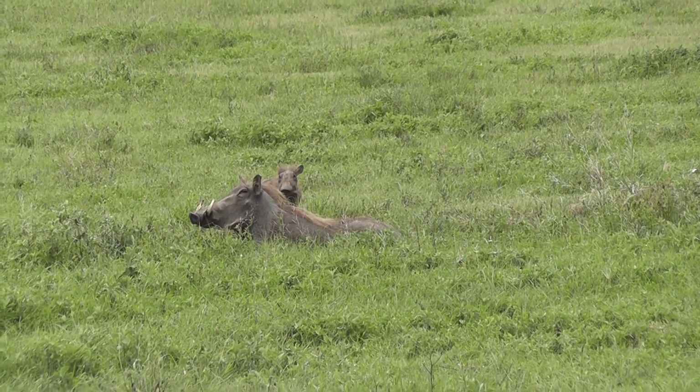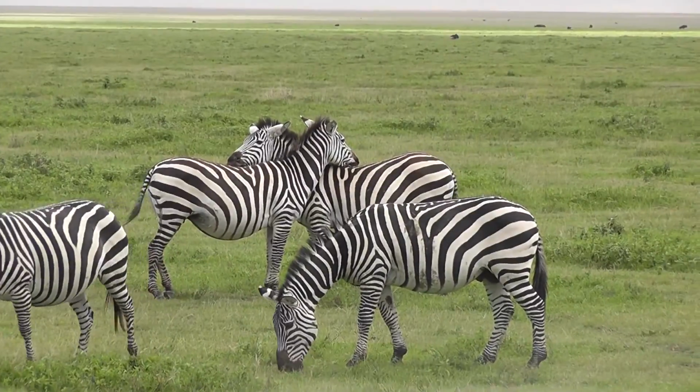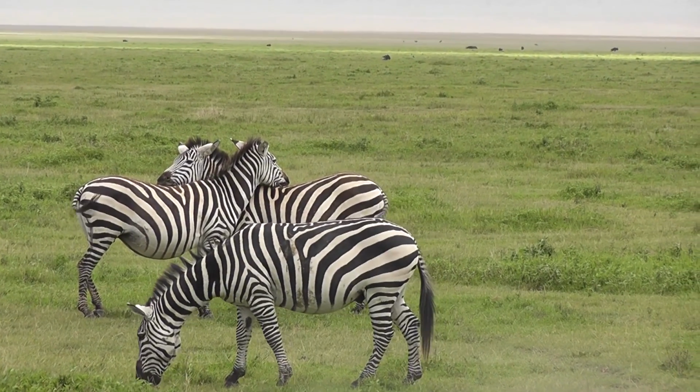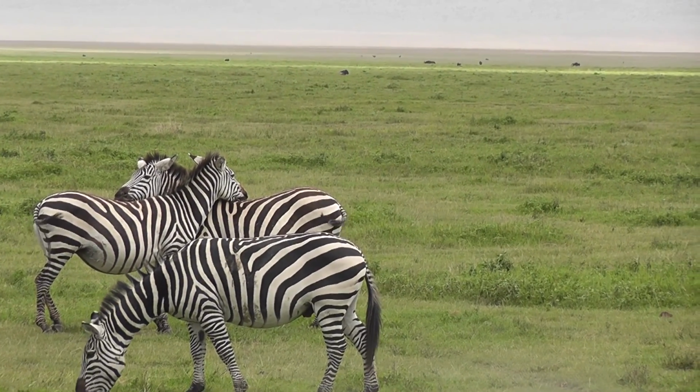With all the rain and the fresh green grass, it looks like an absolute paradise for all these warthogs, zebras, wildebeeste. But just below the surface, nature is still there, red in tooth and claw.